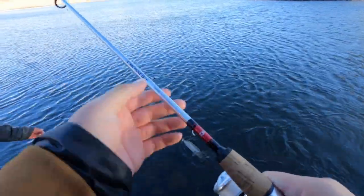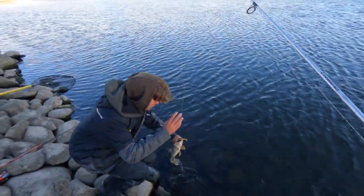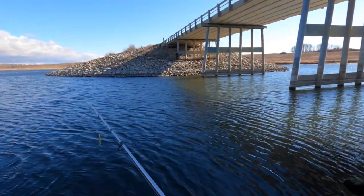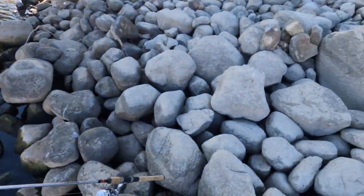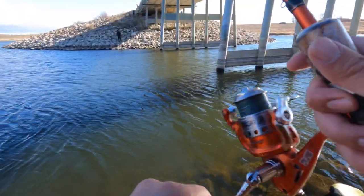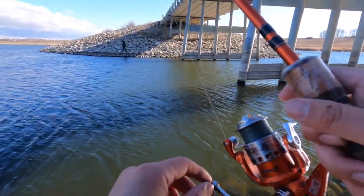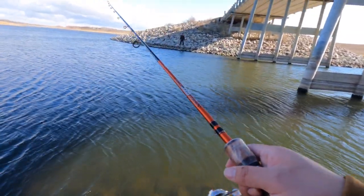Catching fish. Yep. There we go. My first pike of the day. There's Rylan on the other side. He casted his lure across the lake, landed on the rocks. You want me to give you a hand right here? See ya? Watch me catch a fish with your rod right here.